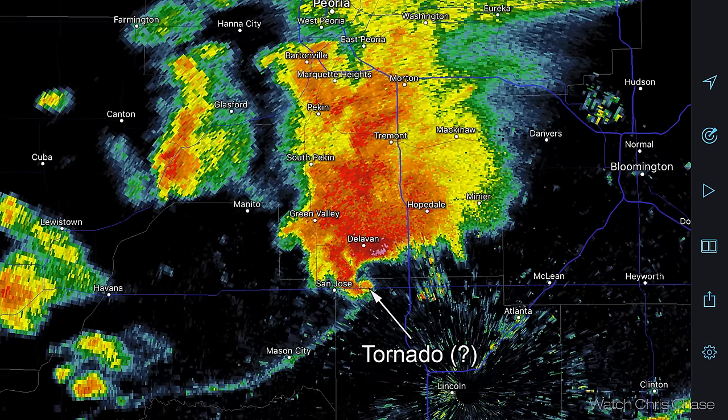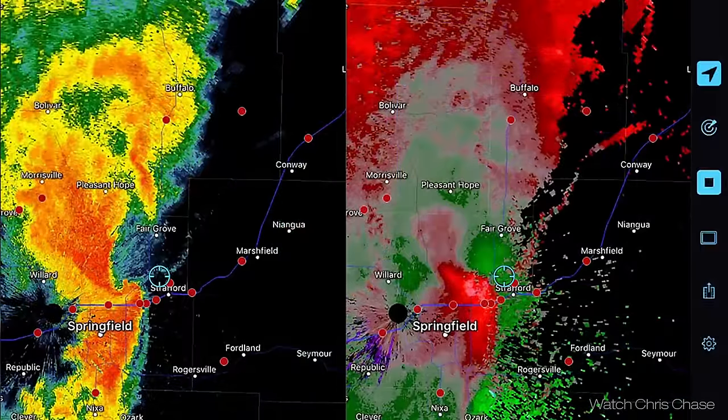Supercells can be discrete and isolated, or they can form within lines of storms. Can you see the supercell embedded in this line? It's right here, and it produced a tornado.